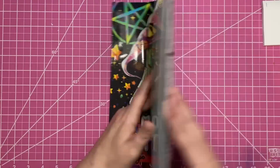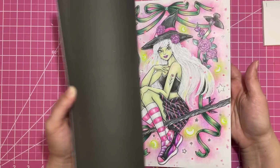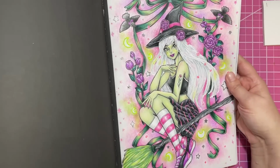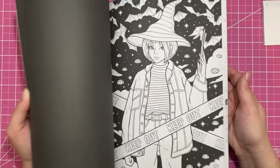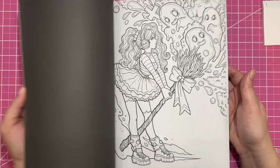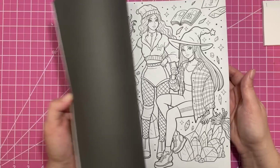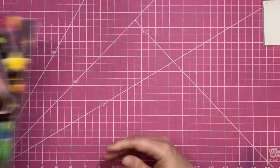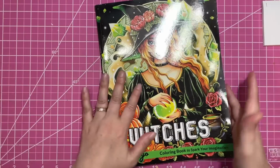I have Modern Witches here. I might have colored one page in this. Yeah, I did this one, which is pretty cute. This is a new one from last year. I like her. She's a cute witch. Yeah, there are a couple in this book that I would like to color too, but I'm not sure. There's going to be lots of witches. I have an abundance of witch books that I did not realize I had. I think it's like every time I see a witch book, I just need to buy it, but I don't know why I keep buying them, because I can't color in all of these darn books.